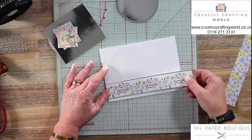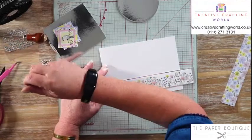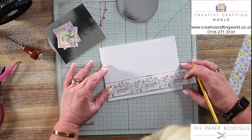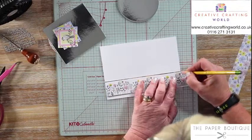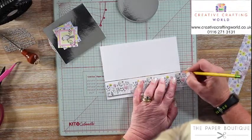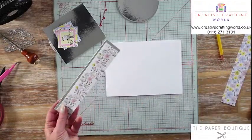So I'm going to line that up where I need it to go. And I don't want it going off the end. So I'm just going to make a little mark with my pencil. I'll straighten that up so it's not wonky. So that's where I need to cut it and that one. And then I'll bring my paper trimmer back in.